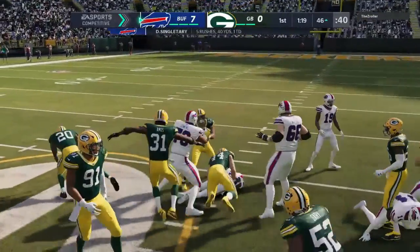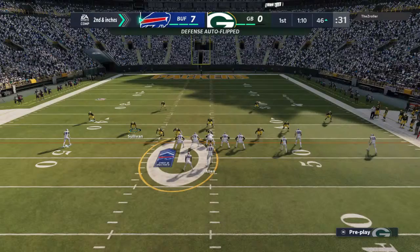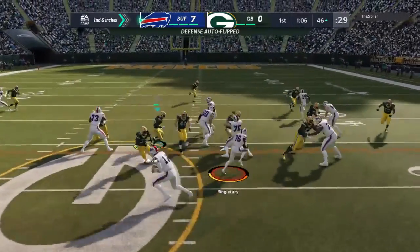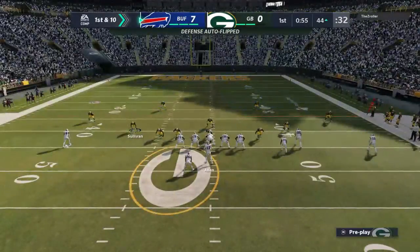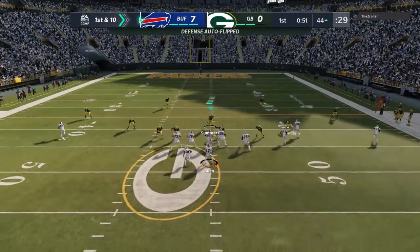And you know they spent all week in practice, in meetings, talking about taking an early advantage. Being the road team, going up a score, that takes the crowd out of the game and puts some doubt in the minds of their opponents. And he'll be taken down at the 44-yard line. They'll get 3 as the drive continues. It's a first down. A gain of 3 on the play.